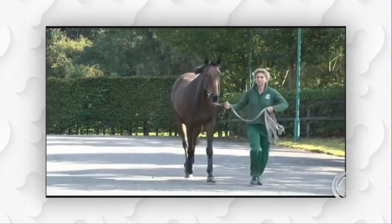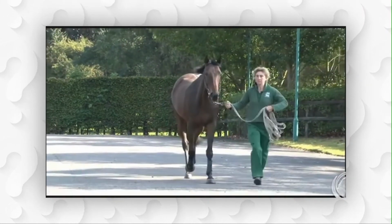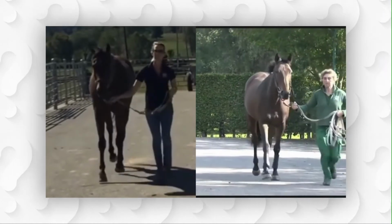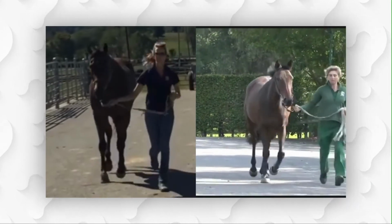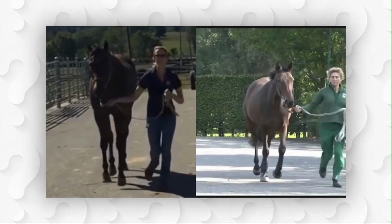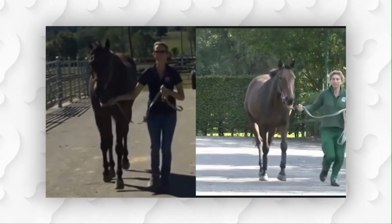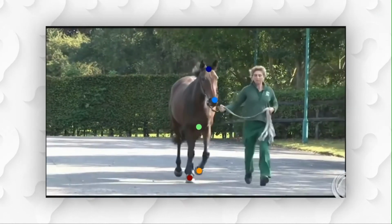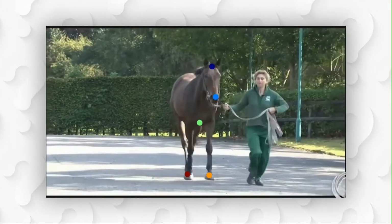If you don't see it, it's okay. Let me put him with another healthy horse. See the difference? Our focus is neither hocks or fetlocks. It is their head movements that really matter. When a horse with an injured front limb is trotting on a hard surface, there is a distinct head nod and a head lift. If we put markers on this horse, we can clearly see the movement of its head.